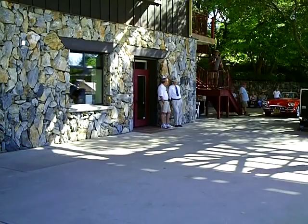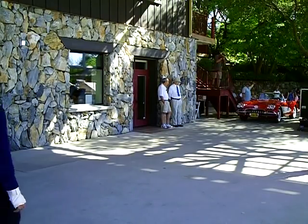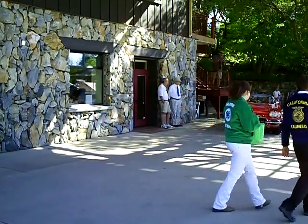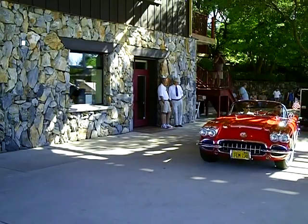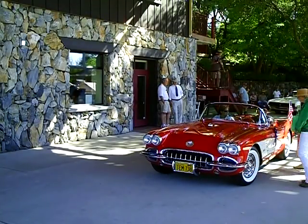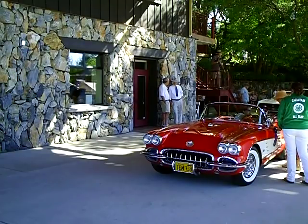And in our Corvette category, best in class to John and Carmen Clemens from El Dorado Hills, California, 1959 Chevrolet Corvette Roadster. America's Sports Car, fiberglass body, high performance V8 engine, the classic Corvette style.